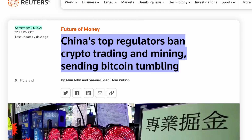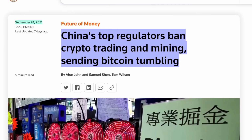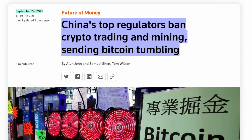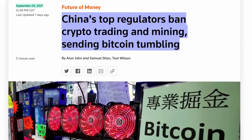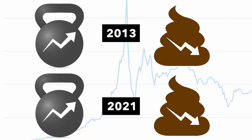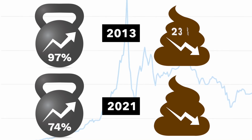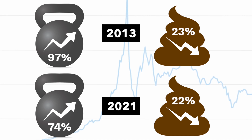Although this time the crash was caused by China coming in and banning Bitcoin once again. Another FUD storm, just wrapped up in different paper. And once again, these cycles moving by showed that they constrict as time goes on. The pump and dump in 2013 was more than this cycle in 2021. Pump of 97% in 2013, pump of 74% in 2021, FUD dump of 23% in 2013, FUD dump of 22% in 2021.